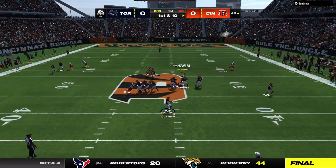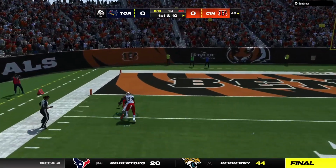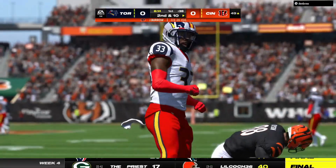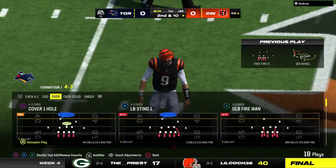Out of the gun, it's Burrow. He's going to loft one deep left side here. And this is dropped. Oh, boy. A chance for a big play early, but he could not secure it.